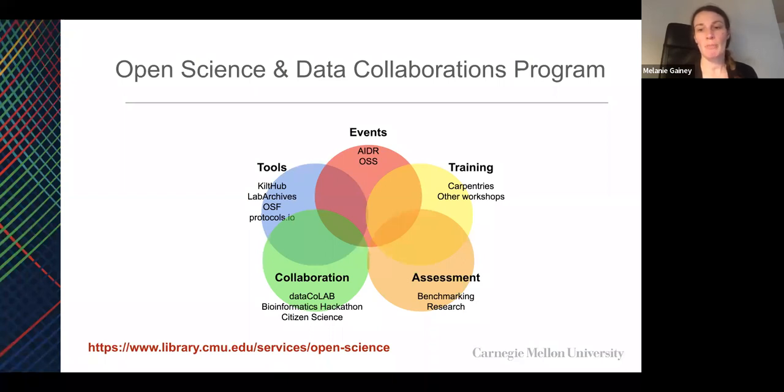We provide training opportunities, both in the form of short workshops that cover various open science topics and longer two-day workshops on coding in open source languages. And we host annual events such as our two symposia, the Open Science Symposium and AIDR, the Artificial Intelligence for Data Reuse Conference, that talk about the benefits and challenges of practicing open science. You can read more fully about all of our services at this URL.